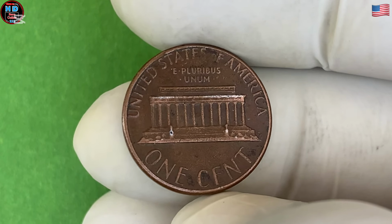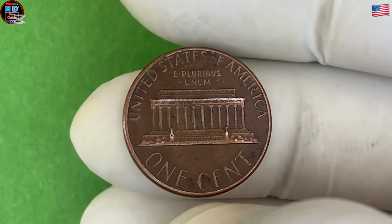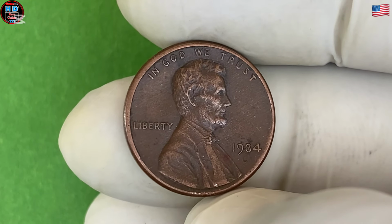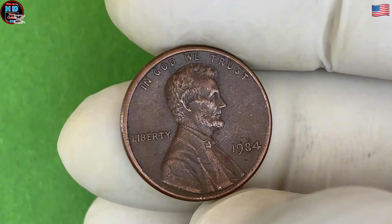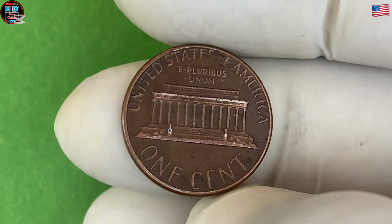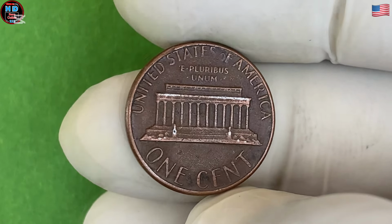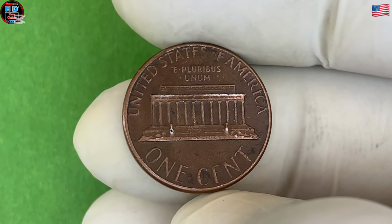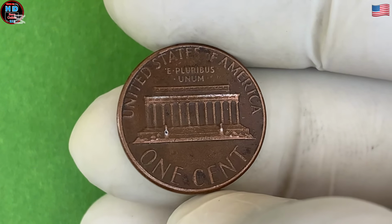When most people think about valuable coins, they tend to focus on older, rare pieces, think 1800s or early 1900s. But sometimes, the coins that are relatively new can surprise you. The 1984 Lincoln penny is a perfect example of this. The design of the Lincoln penny, which has remained mostly unchanged since its debut in 1909, features the famous portrait of President Abraham Lincoln on the obverse. On the reverse, you'll find the familiar image of the Lincoln Memorial, which was used from 1959 to 2008. In 2009, the reverse design was changed to commemorate the bicentennial of Lincoln's birth.